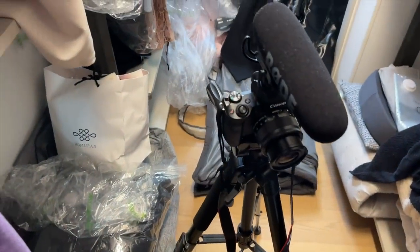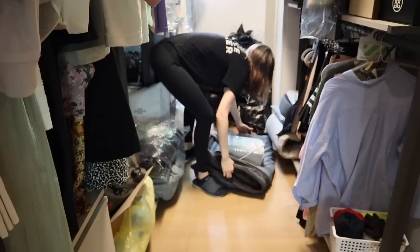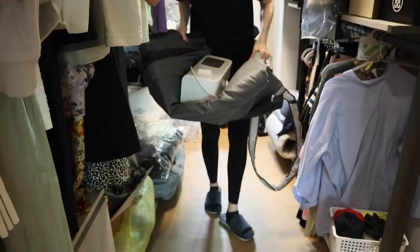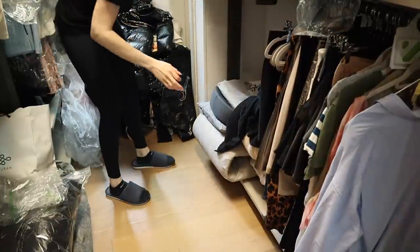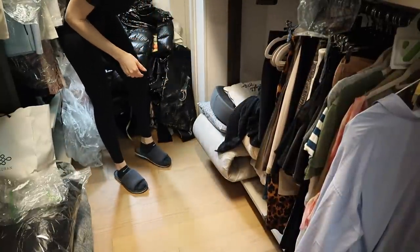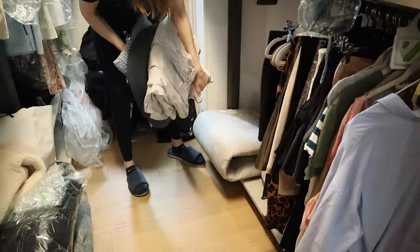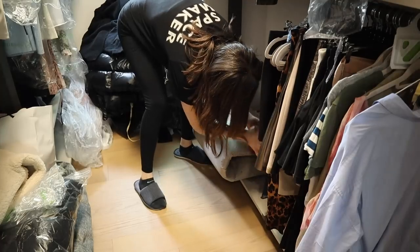We can walk through. I can put my camera there. I have another space in mind to store things like this electric blanket behind me. This I'm gonna put in the other room for now. Bags we'll put in here. Travel bags I'm thinking we'll also keep in here. These things we will also move.